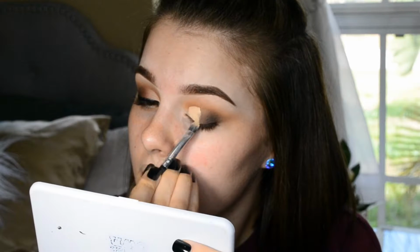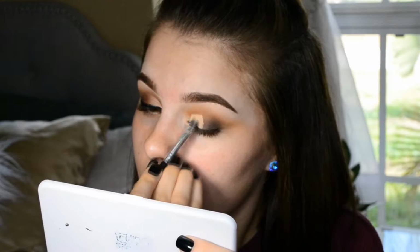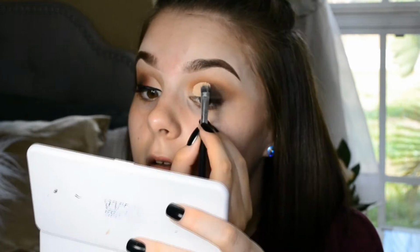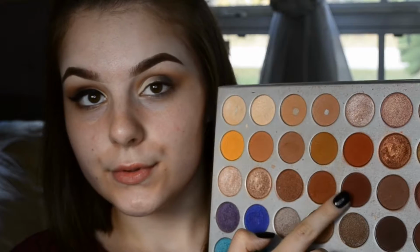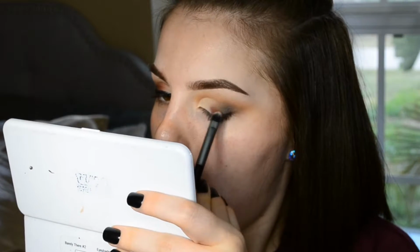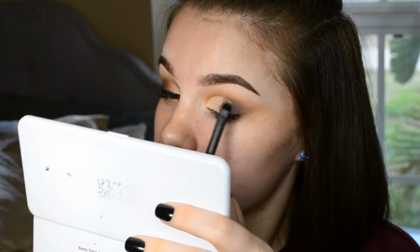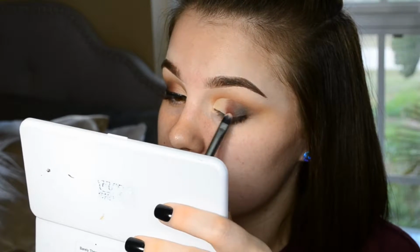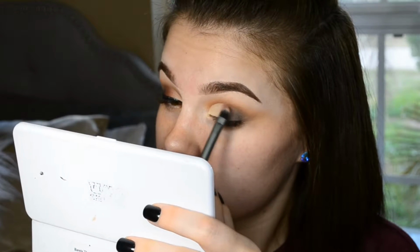And then I'm going to take my foundation and just cut my crease. The name of this foundation will be down below for you guys. And then I'm going to go back into the Jaclyn palette, grab this color and a flat brush and apply that in the center of the eye, and just really pack that on and then blend it out with a clean fluffy pencil brush.